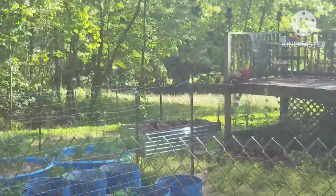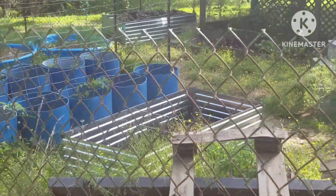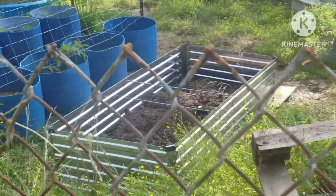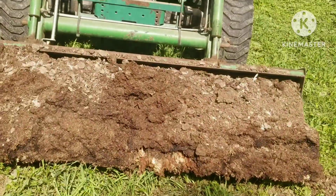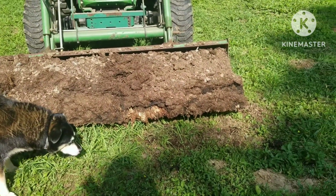That one was easy because you could just take the tractor and dump the bucket over the side of the fence, but this one I have to shovel in, and that's only one bucket load, so I have the rest of this to do today. So that's exciting, and it smells pretty fresh.